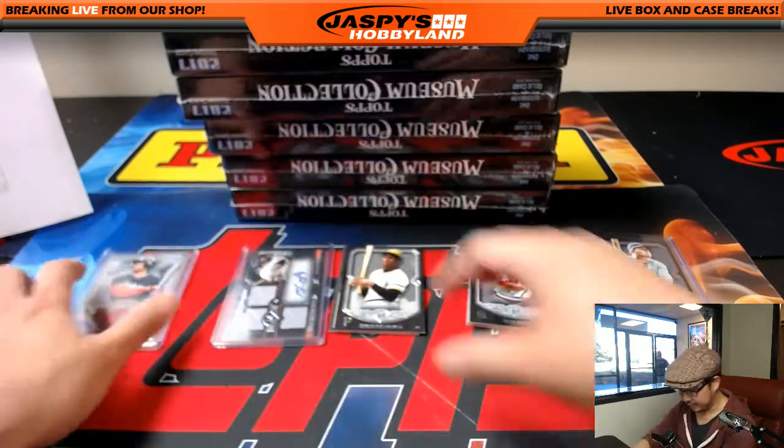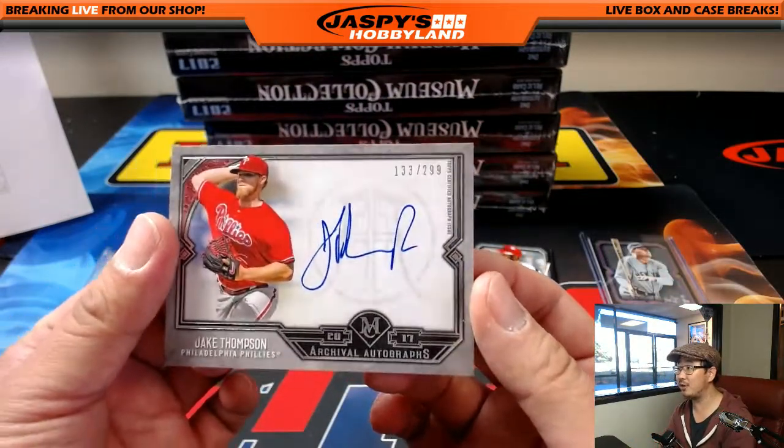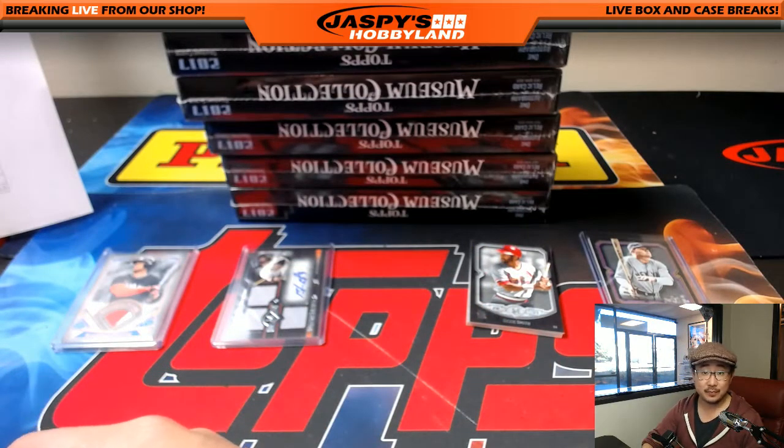Out of 35. Nice. Behind Roberto Clemente is Jake Thompson for the Phillies. Nice archival auto. 133 out of 299. Phillies. Rodney. With the fighting Phils.